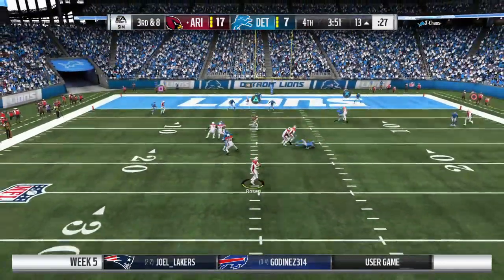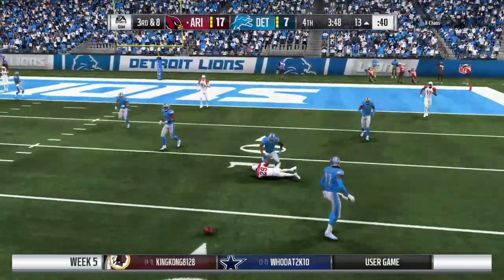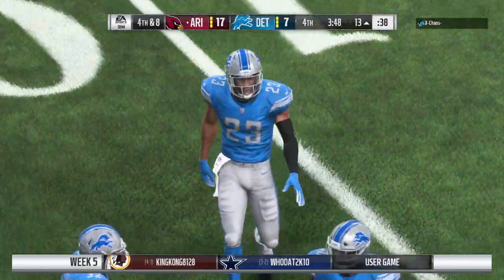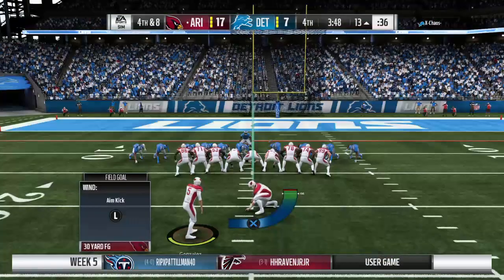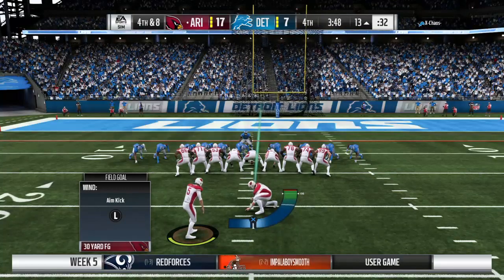On 3rd down, Rosen. And he couldn't hang on to it through the contact. Incomplete. Didn't have a receiver open downfield, and as it turned out, couldn't even find his outlet man because of the coverage. It was way too tight, unable to find anyone open.